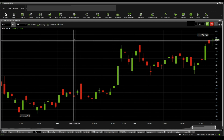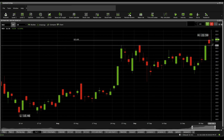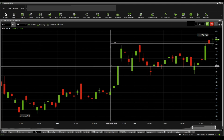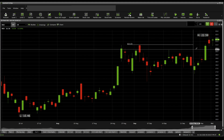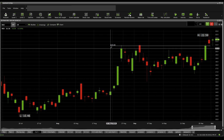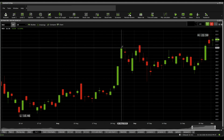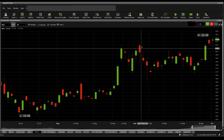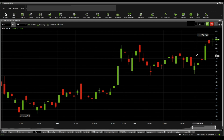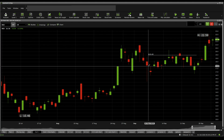Now, for supports, what we're getting to see is a support at $21.68. Below that, we're looking at a very strong support at $21.18 to $21.03. Below that, we're looking at $20.86. Below that, $20.52. And then we get to see $20.46. And a very strong one, I'm just going to skip a few supports down, sits at $19.49.